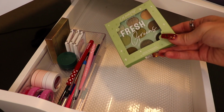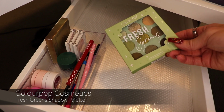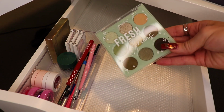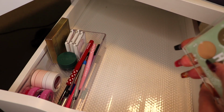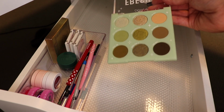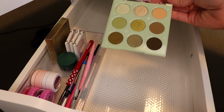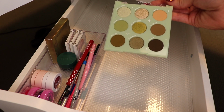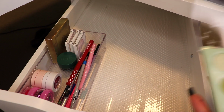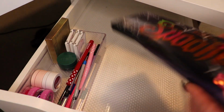Now, I honestly forgot I had this palette. This was tucked way back in my drawer. This is from Colourpop. This is the Fresh Greens Pressed Powder palette. I believe this is one from Target. I don't know why I'm keeping the outer packaging because I really don't with this. But I'm actually going to keep this at my vanity because I like these moody deep greens, and it still has a fall vibe, but it will play really nicely with some of the other palettes that I've picked out. Now to put all of the eye palettes away in this drawer.